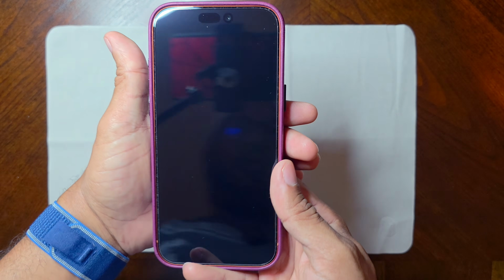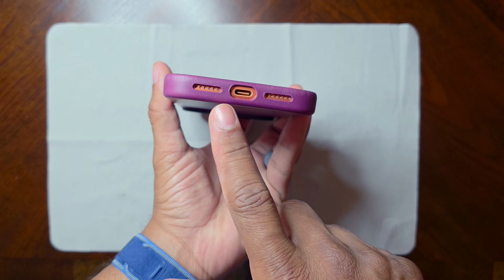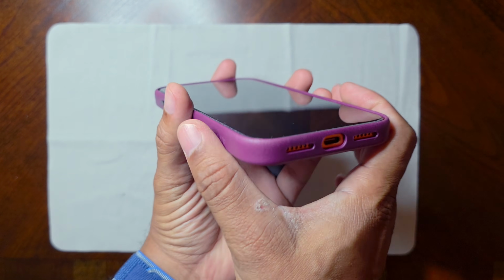Remember that. Put some respect on the name. Tech Purp Aspen case from Andar. So right here, let's take a look and see. This is going to be with that orange contrast right here. Y'all see, you've got our cutouts for our microphone and our speaker and our USB-C.